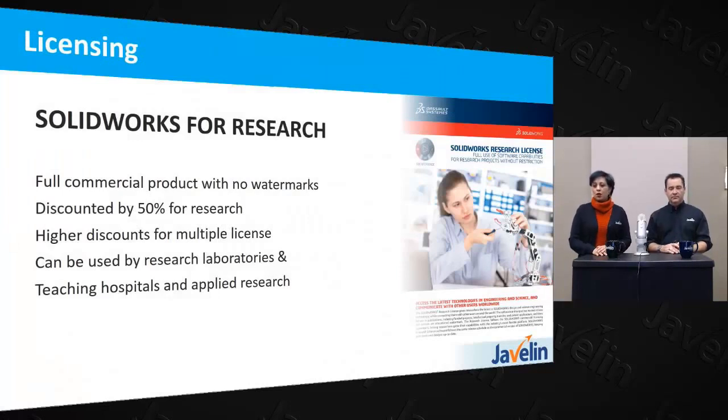The licensing for SOLIDWORKS, there are two different flavors that you can get. There are SOLIDWORKS for research. The research licenses are based on the commercial version, and they are discounted by 50% for research. If you're looking at multiple licenses for a program or any student, we will be able to offer you a higher discount on that multiple license purchase.